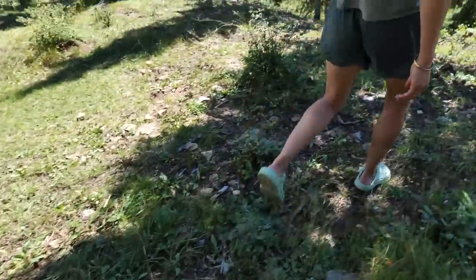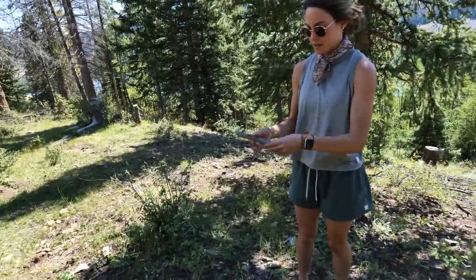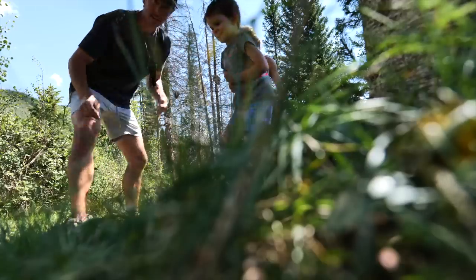Oh, wait. Mom found one. Look how big this one is. Oh, there we go. Is this one good? That one will be good. We'll just clean up those little knot parts on it. Okay. All right, you got it. You got your stick.